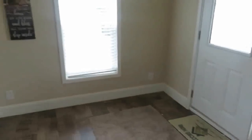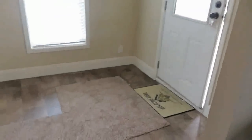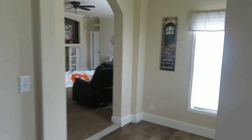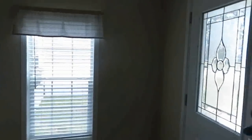Shut the door and get into it. So this is the front door where we just came in, and you step into a foyer. This is a foyer area. Love the color of the floors. Love, love, love the floors. So I'm trying to capture just how beautiful this entryway is.